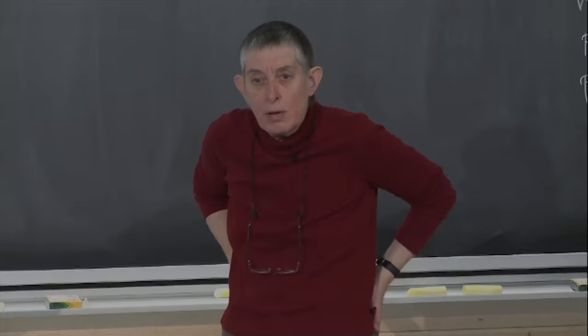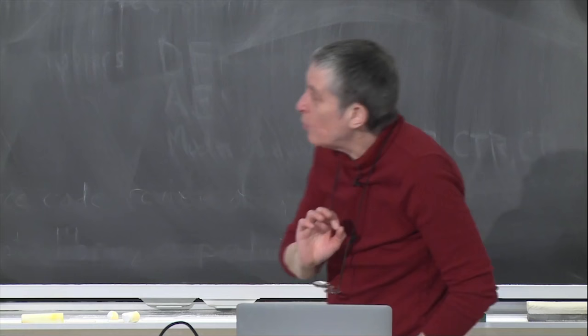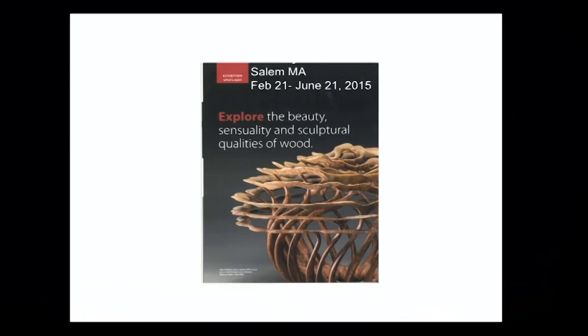Okay, so I should probably get started. I just wanted to mention this Friday, the libraries are having Furry Friday. They have therapy dogs come, and if you like dogs, it's kind of fun to go get cuddled by the dog. The other thing I wanted to mention: last term there was a student taking 3032 who was interested in art, and I kept trying to find art pictures for him. He's not here, but I thought everybody else kind of liked the art too.